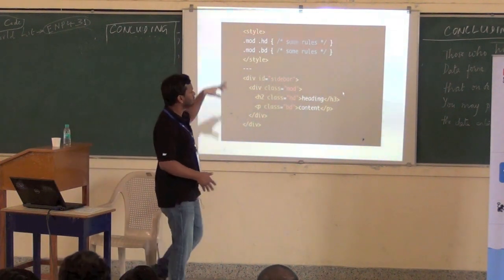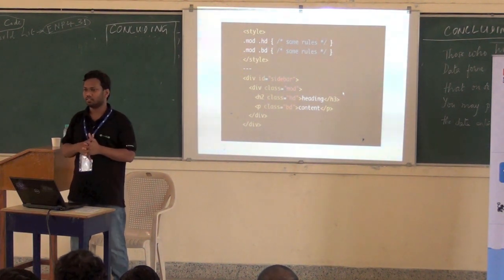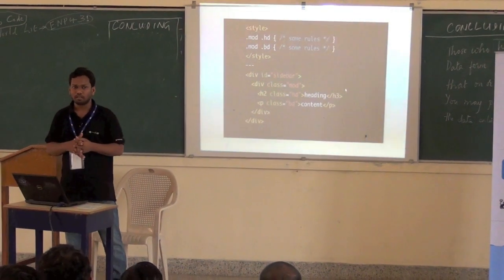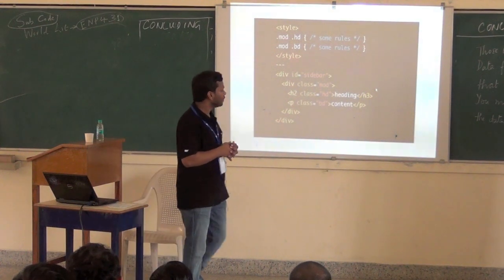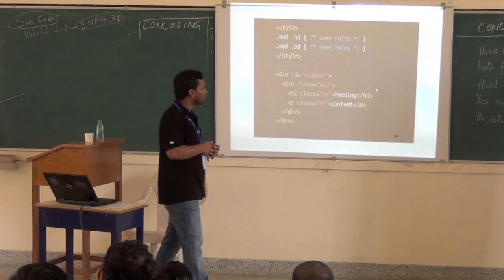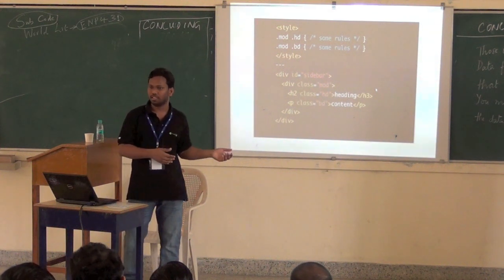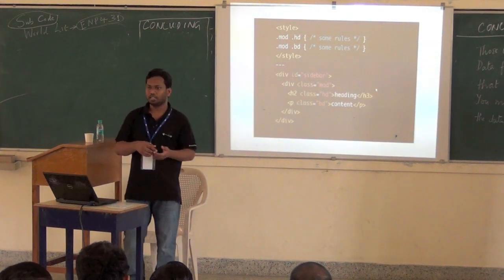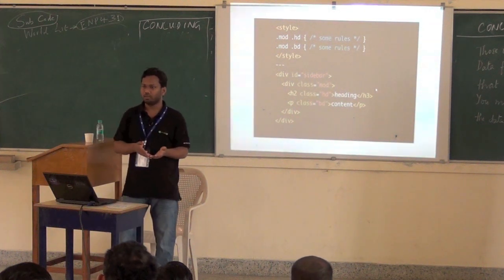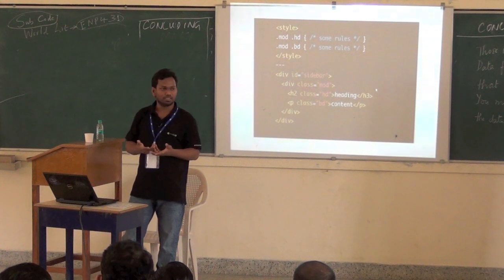Do you see any problem in this selector here? Dot mod hd, dot mod bd. There might be a problem. Unnecessary class. At first, it seems unnecessary, but this makes it more flexible. Suppose we have another h2 or h4 in the same place, then instead you would have written dot mod h3, comma, dot mod h4, and so on and so forth. So every time you add an HTML structure, you again change your CSS. That's not a good thing, right? It's tightly coupled.